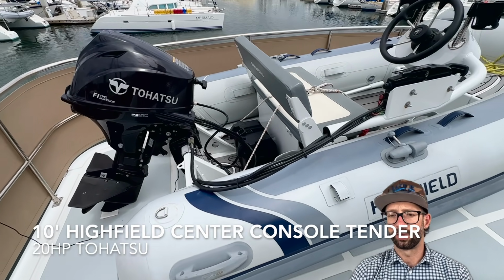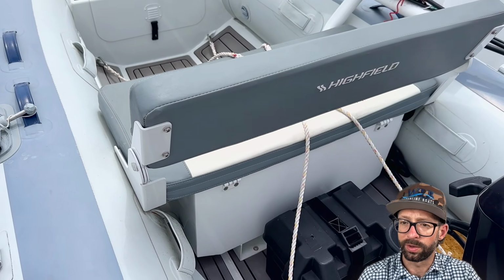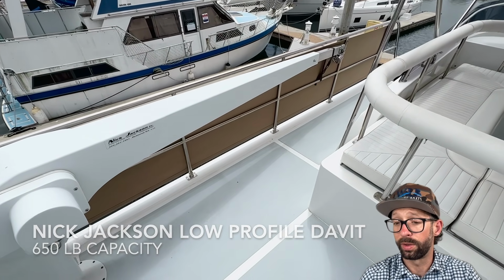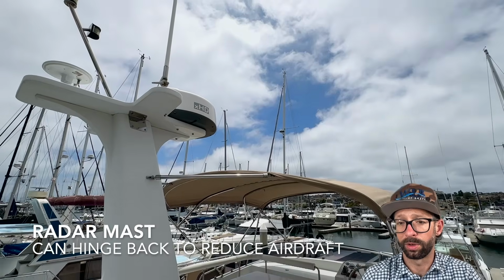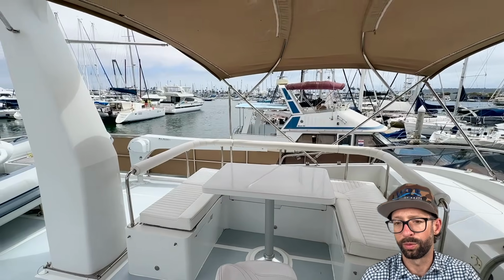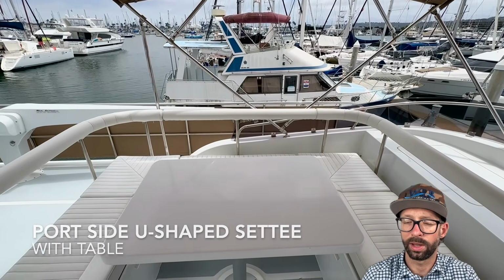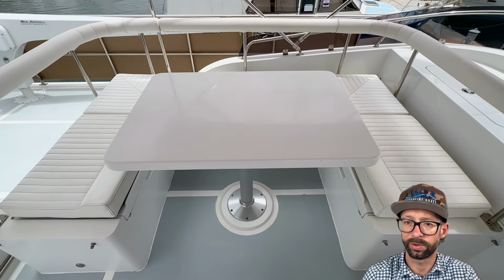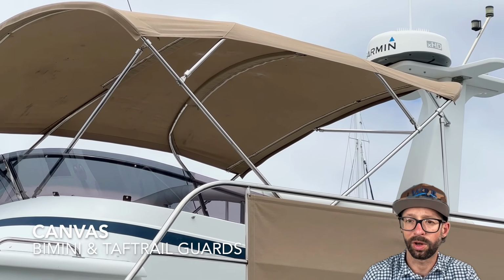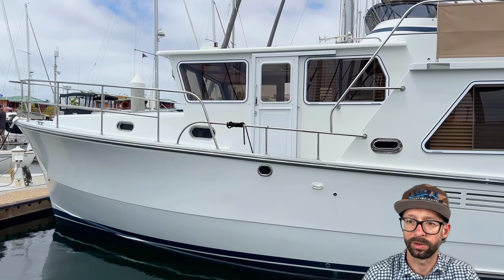The aft portion of the Flybridge is configured as a boat deck for this 10-foot Highfield center console tender with 20 horsepower Tohatsu outboard. This tender is newer, as is the Nick Jackson 650-pound low-profile davit. The radar mast, shown here, can be hinged back if necessary to reduce the air draft. Further forward, we see that the Flybridge is laid out with a U-shaped settee located to port and a starboard side Helm Station with custom seat. The Helm Station is equipped with basic nav electronics, including autopilot control. The canvas is in good condition and includes a bimini and these taft rail guards.